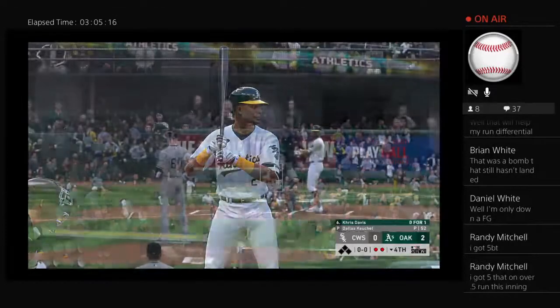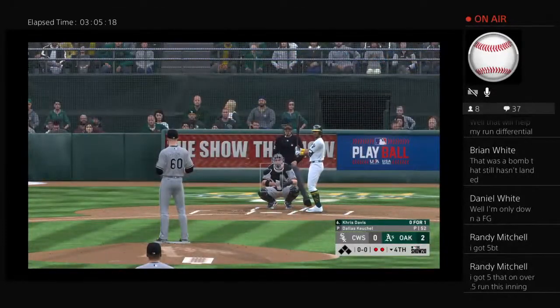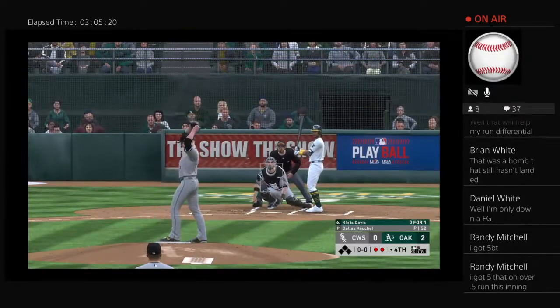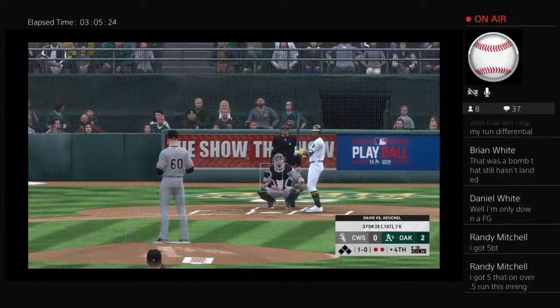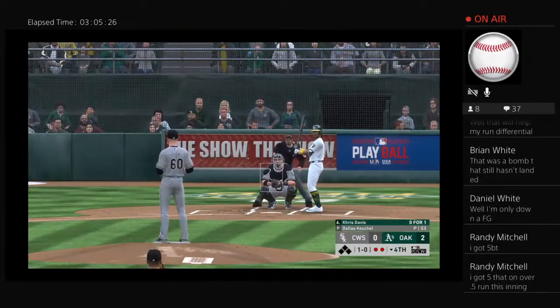Chris Davis next to bat. First time up, he went down looking. Yeah, always frustrating to go down looking. Everybody does it, though. You'll have a few ABs where you get completely fooled. Look for him to be on the attack early in the at-bat.